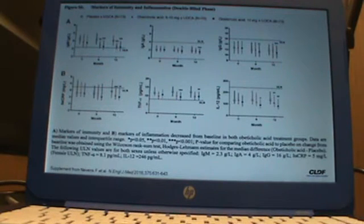If we look at markers of immunity and inflammation, we see reduction in IgM levels in the OCA-treated patients compared to placebo, but no changes in IgA or IgM. CRP, TNF-alpha, and IL-12 were not as consistently effective.